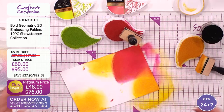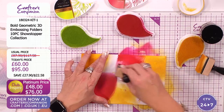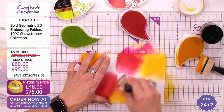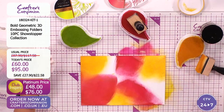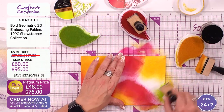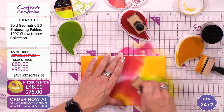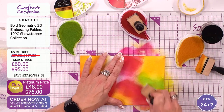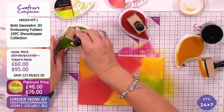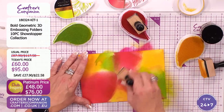Oh, look at me, I'm getting fingerprints everywhere now, but hey-ho, it's absolutely fine. Let's come in and add a little bit more onto here as well. Try and get rid of all my marks that I've left behind, because I'm such a mucky pup. Oh, the green is stunning as well. Absolutely beautiful. Again, if you want to go directly on with that ink pad, go directly on with that ink pad. But you can blend them with your finger daubers, with your square or circle daubers. But I'm just adding colour. I'm not worrying too much how it looks at the minute, because we're going to be embossing it in a second.